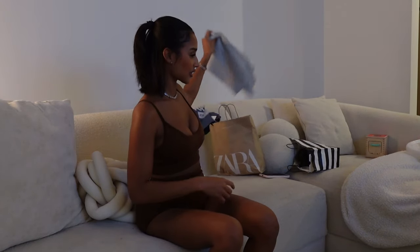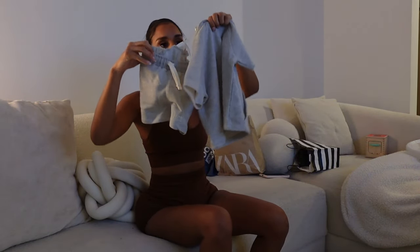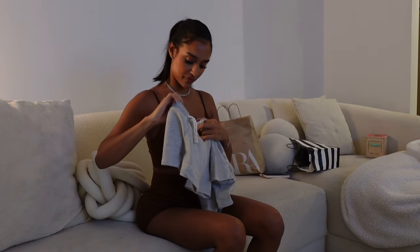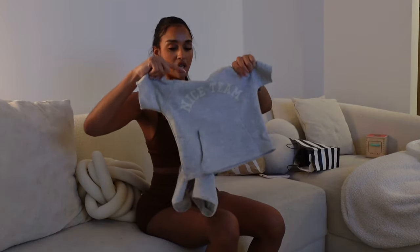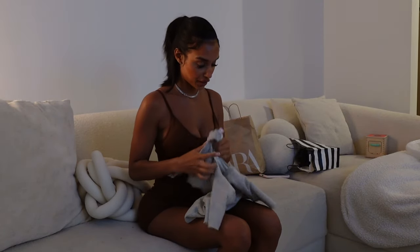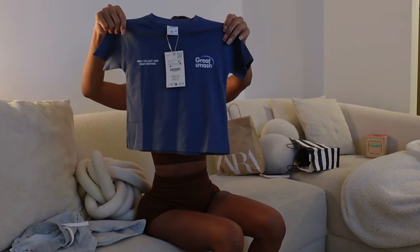So this is the first little set that I got. Comes with shorts. Oh, be careful, my love. It doesn't even say the price on here, so I don't know how much this is. This is the matching top. Very cute. And then this is the, oh, I didn't know it was back. Okay, cute.